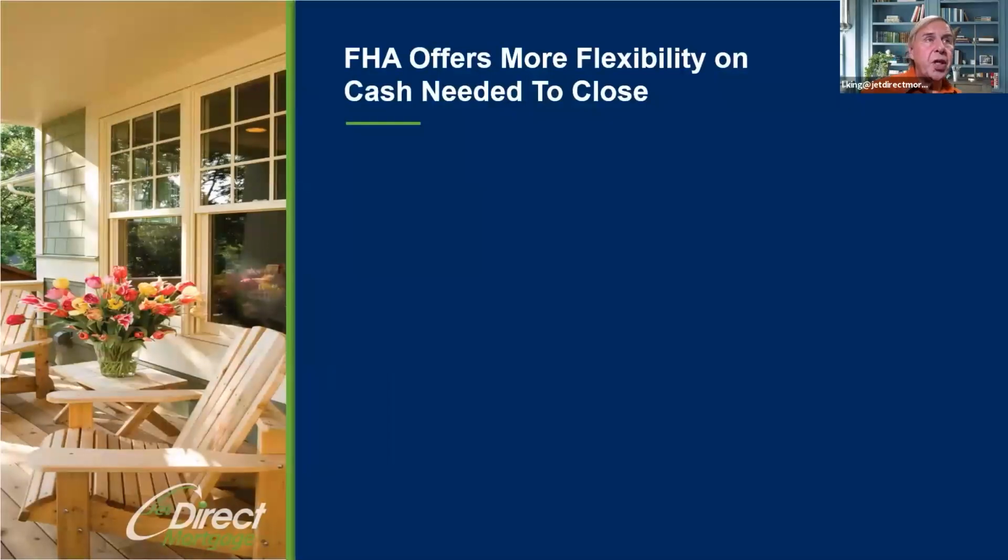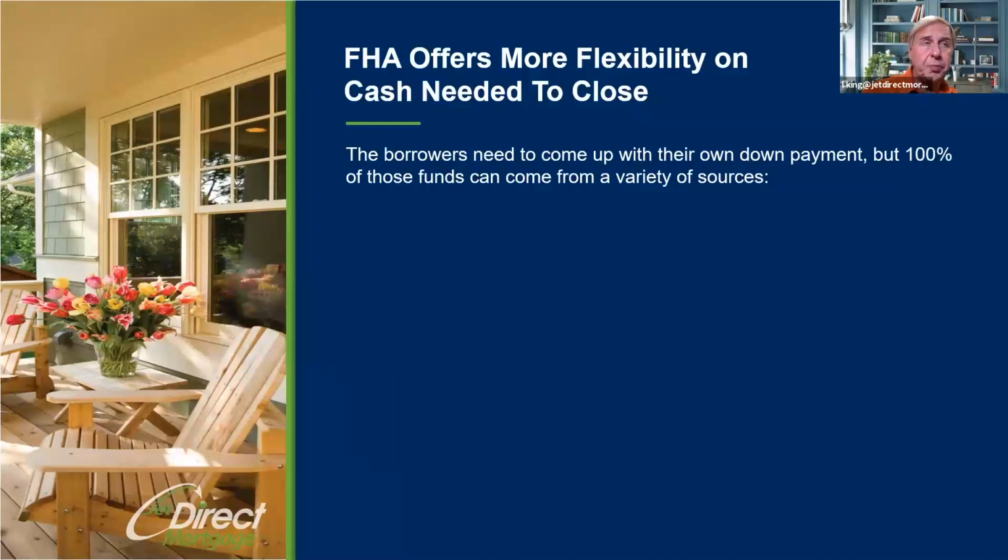Okay. FHA offers a lot more flexibility on that cash needed to close. Now, on the first screen, we talked about how little needed to close. Well, now let's look at how that breaks down a little bit. Borrowers need to come up with their own down payment, but 100% of those funds can come from a variety of sources. So you will see a lot of stuff in the FHA guide that says, oh, no, a borrower's got to have their own payment. A seller can't pay it, a lender can't pay it, a realtor can't pay it. Those are all true. But from their own money doesn't mean checking and savings.